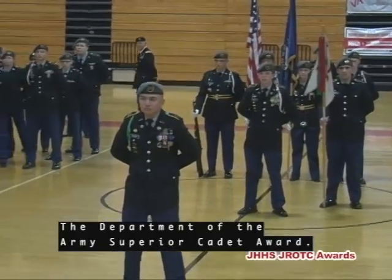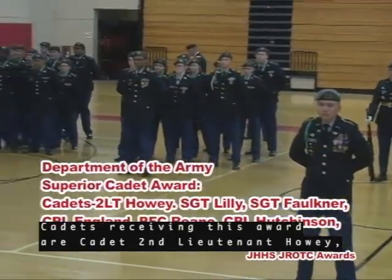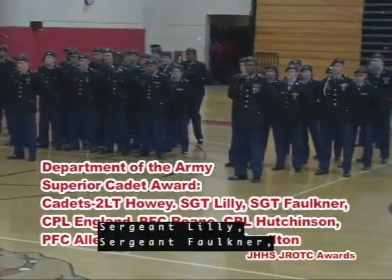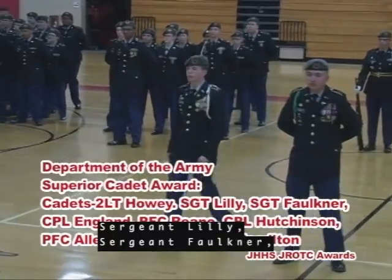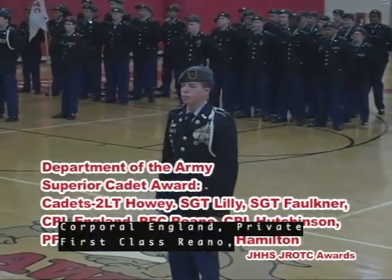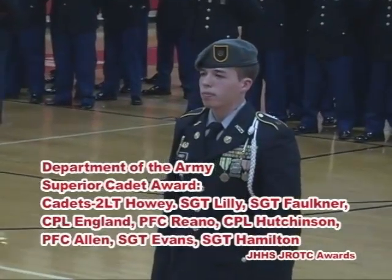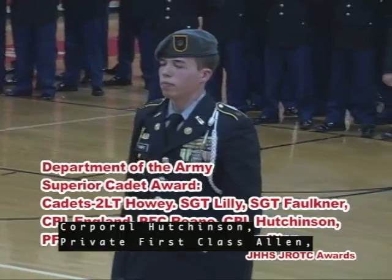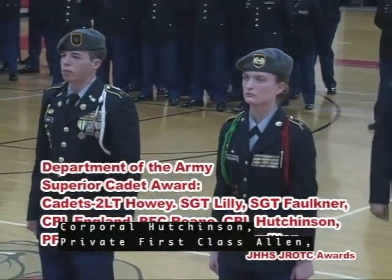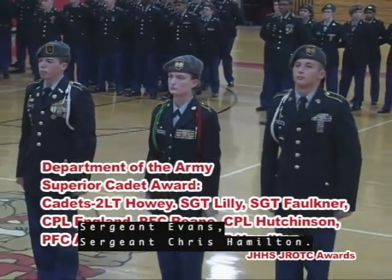The Department of the Army Superior Cadet Award. Cadets receiving this award are Cadet Second Lieutenant Howie, Sergeant Lilly, Sergeant Faulkner, Corporal England, Private First Class Reno, Corporal Hutchinson, Private First Class Allen, Sergeant Evans, Sergeant Chris Hamilton.